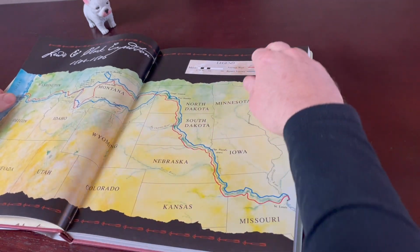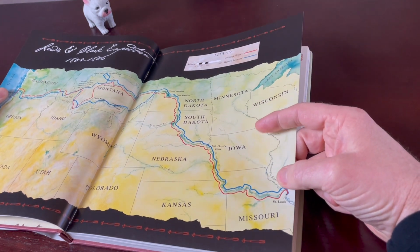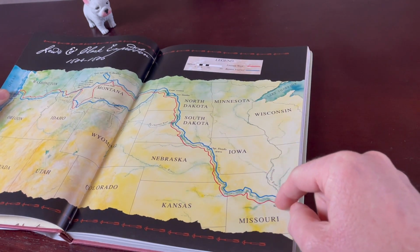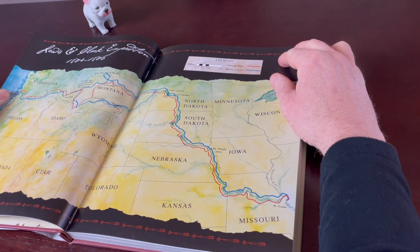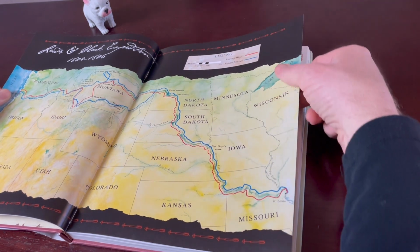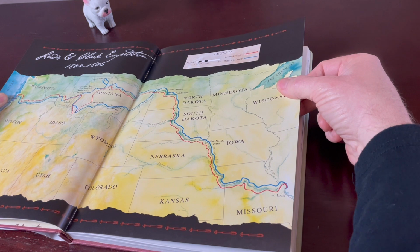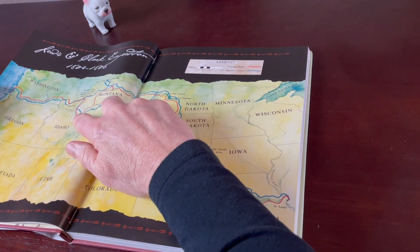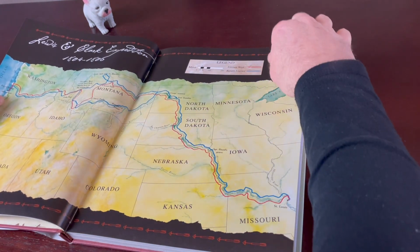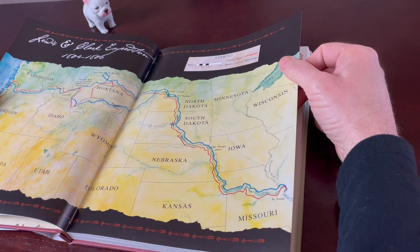So here we can see some maps of the trip that they took, the areas. In red is the journey west, starting in St. Louis through what's now Missouri, following the Missouri River to Iowa, Nebraska, South Dakota, and then connecting to the Yellowstone River, heading west through what is now Montana anyway, and then ultimately connecting to the Columbia River and finishing in northern Oregon, southern Washington.